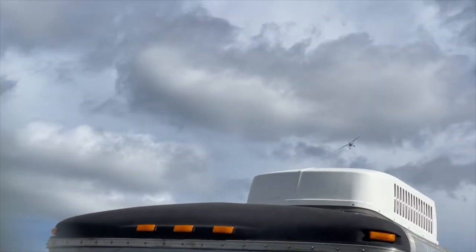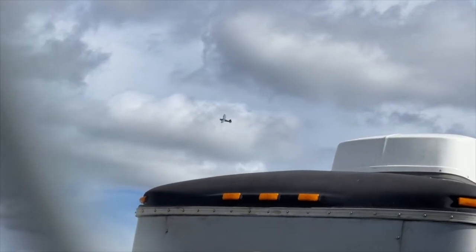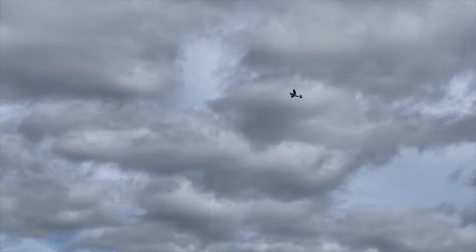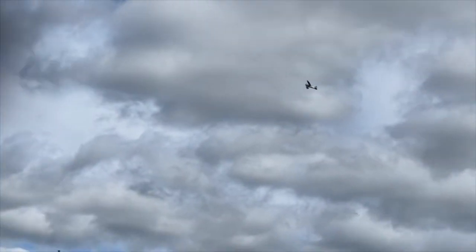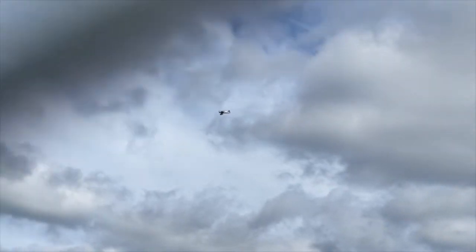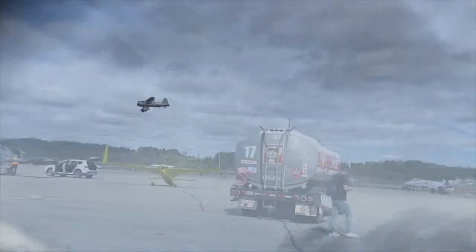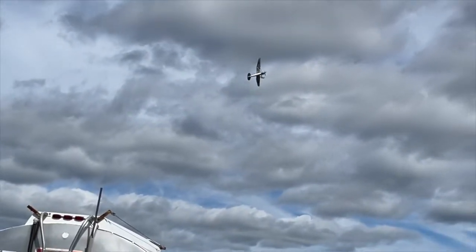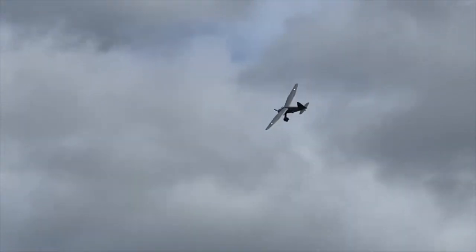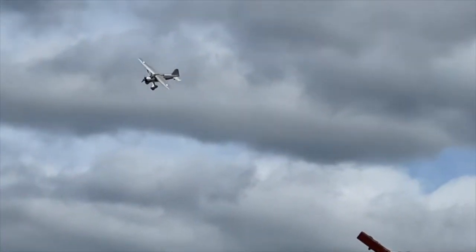Oh wow, I got a good shot. Pull up. That plane came out of nowhere. Or maybe he came from the west over there, I guess. He came in like fast. Now he's slowing down. I know. They're like the special loud ones. Especially the afterburner.